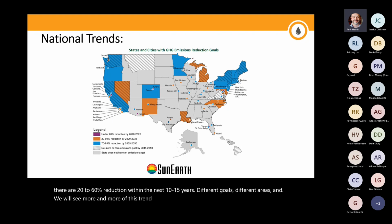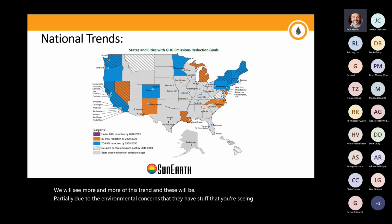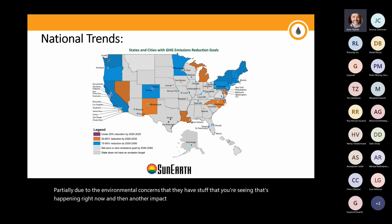These will be partially due to the environmental concerns that we have, stuff that's happening right now. Another impact will be the need for energy independence. We have to realize we are seeing fluctuation in the international cost of especially fossil fuel, and how different trends in the world can impact that. With local generation of renewable energy, you have an upfront cost, but then you have that energy independence because you're not relying on another country, so to speak, to provide you with your energy. You're generating what you need locally.